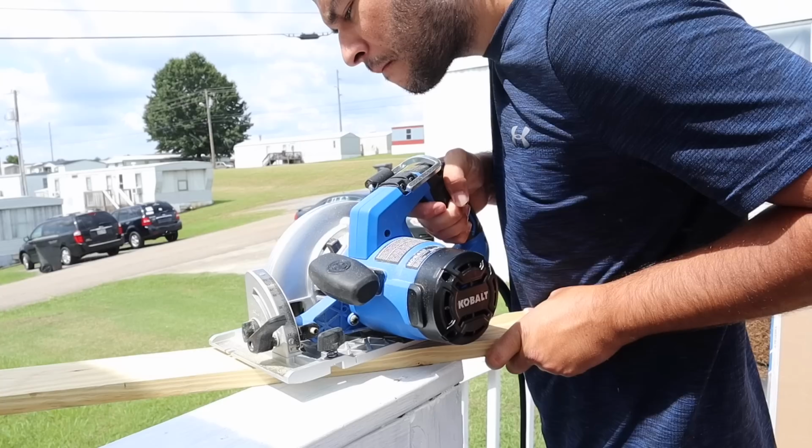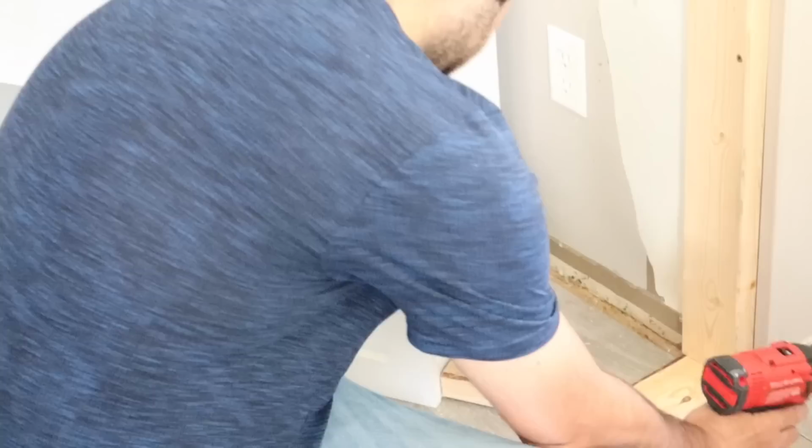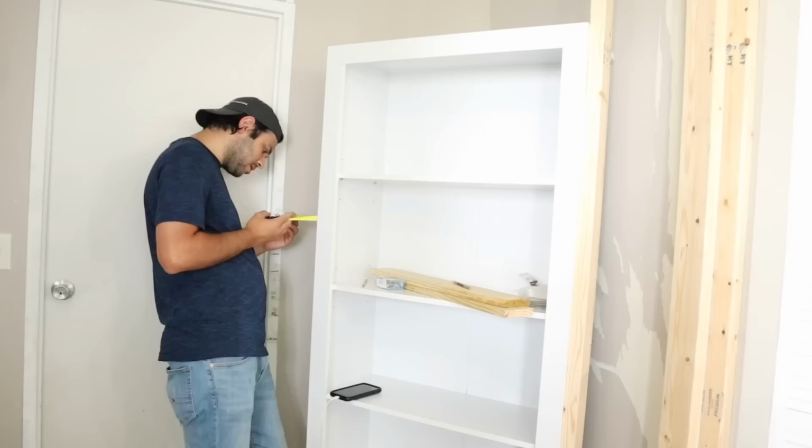I never dreamed I would ever want an exposed pantry in my dining room. That just sounds like a clutter bomb waiting to happen. But I'm going to show you guys, not in this video, but in an upcoming video, how I'm going to keep the food and stuff in the exposed pantry very minimal.